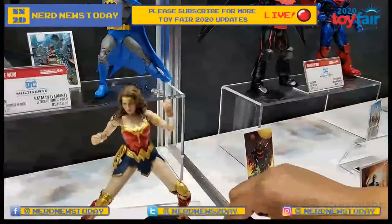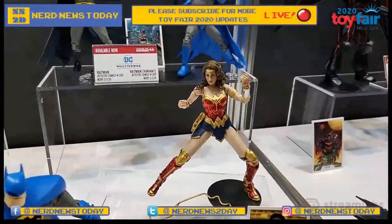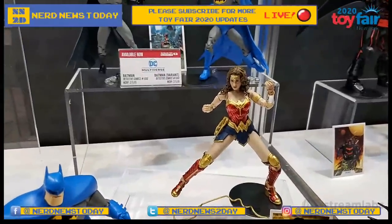So we do have a question actually about the licenses that you guys have at McFarlane. We have a question, 1960s Batman. Do you guys have the ability to get that license?